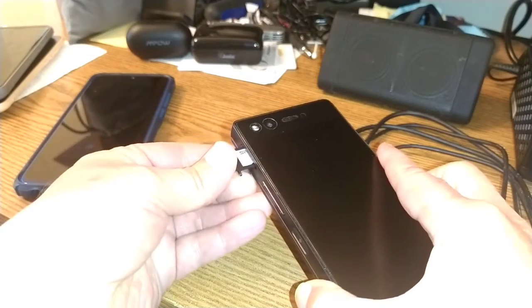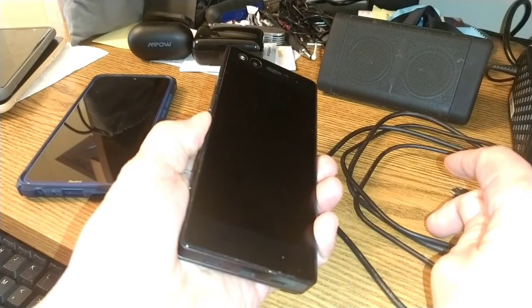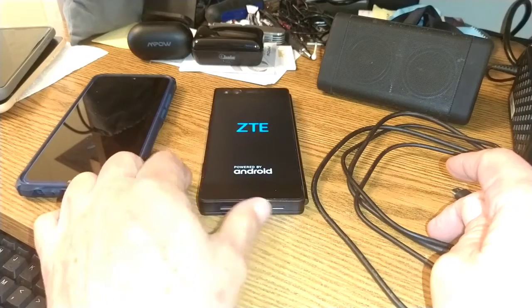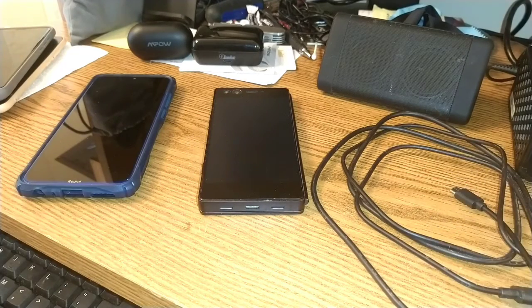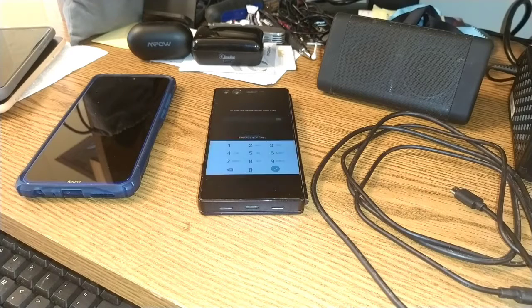So in goes the card, and on goes the phone. There you go. Powered by Android, ZTE. This is Android 7, 7.1 maybe, or 7.2 even, I don't know. It's the world's first foldable phone, by the way. This one came from AT&T originally, hence the logo.